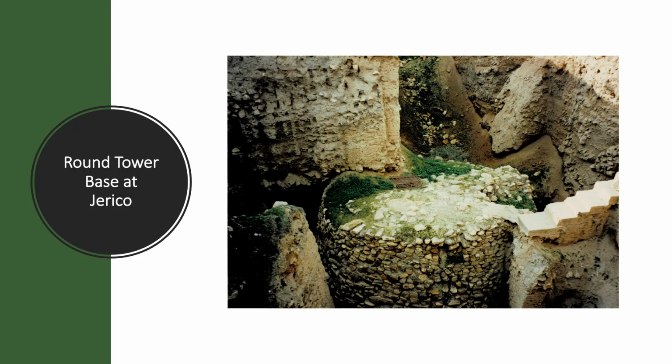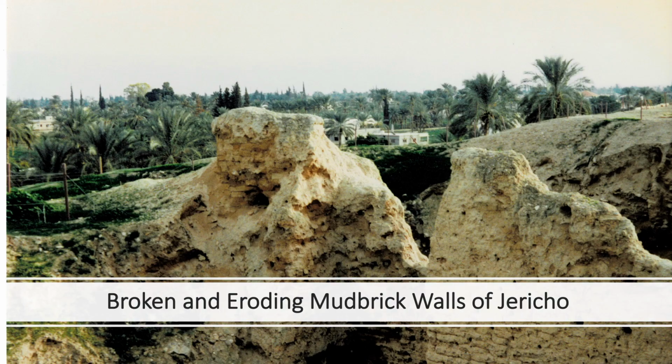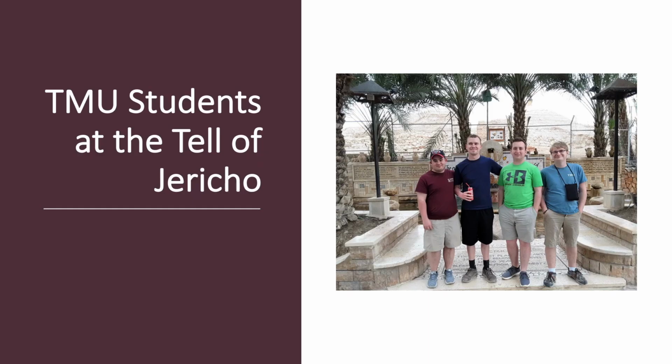this is a round tower base at Jericho. Here's some broken and eroding mud brick walls that archaeologists have uncovered. Here's some of our students standing in front of the mound. The mound you can see right back in there.